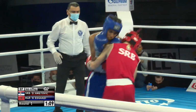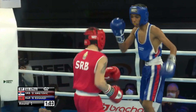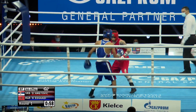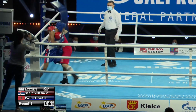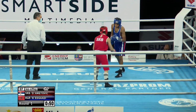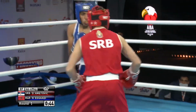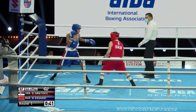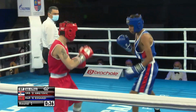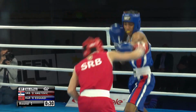Little flurry with the feet there from ESSAADI. Very early stages to be doing that. AMETOVIC just prowling, keeping those gloves moving, looking to keep those shoulders on the move and the head as well. He's finding it tricky here against ESSAADI, AMETOVIC so far. He's kind of all long limbs and levers and angles and elbows, really, ESSAADI. AMETOVIC aiming a big right hand there. A couple of right hands on the inside there from ESSAADI.